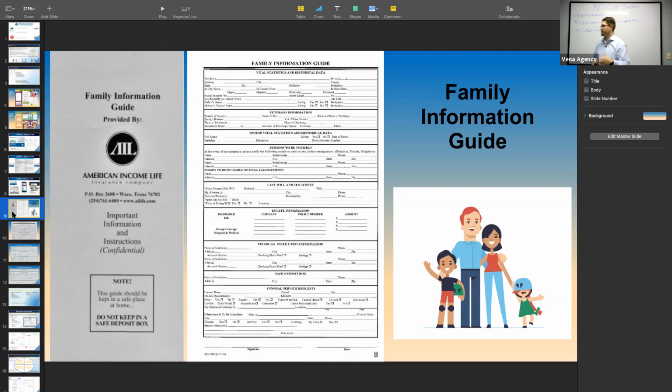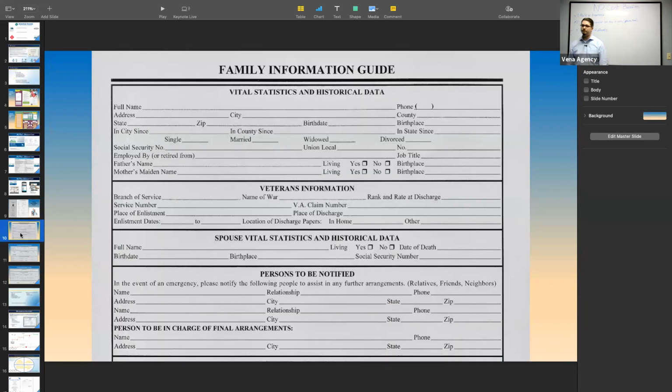All right. And I'm just going to walk you through how it works here and answer any questions that you have about it. All right. So the first part there says vital statistics and historical data. That's just their personal information. So you're going to put your name, your address, your social, your birth date, all that good stuff on there. The second spot down is veterans information.